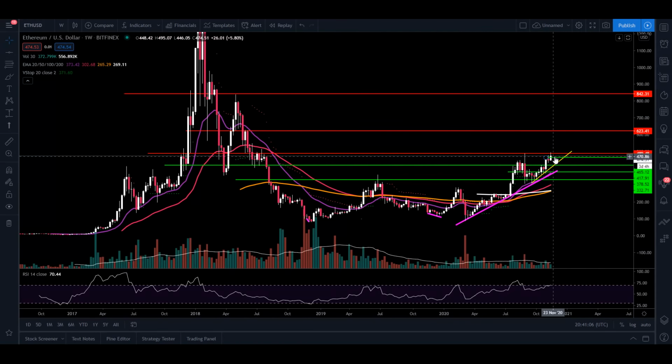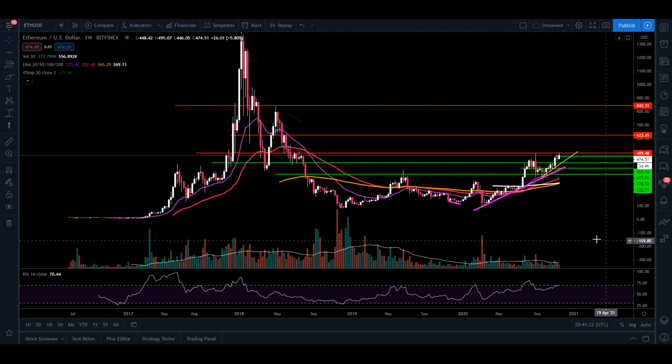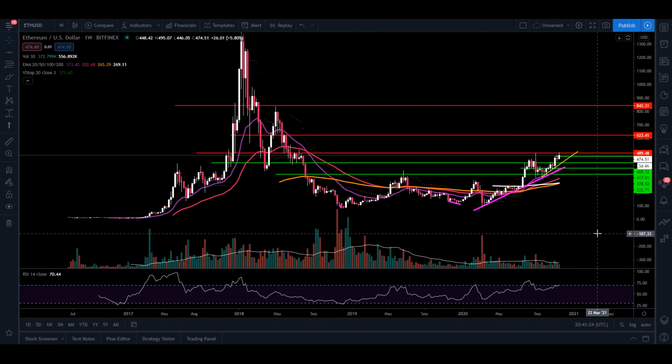But the thing that I'm looking at is if we can get a candle close up above that area, that could potentially lead us up to $623 as our next overhead resistance. Then it'd be up to around $820, $840, right in that range. And the beautiful thing about Ethereum here, we've gotten through some of the toughest overhead resistance areas that we're going to deal with.